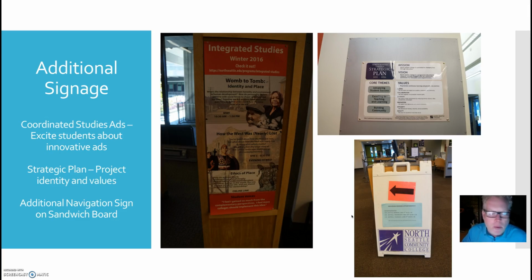Signage is also very important, I think, and we have three examples of signage here. One is signage promoting classes, and in this case, the integrated studies for winter quarter of 2016, and some descriptions of some classes, like From Womb to Tomb, Identity and Place. And that's there to get students excited about learning, excited about some of the learning possibilities of the classes that they're going to be able to take and how they're going to be able to grow at North.